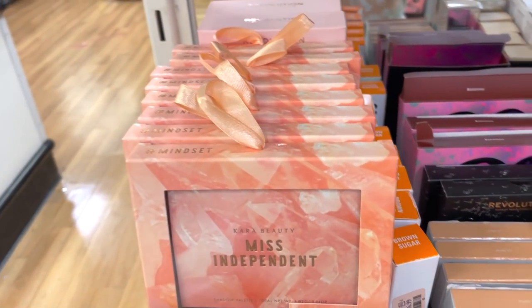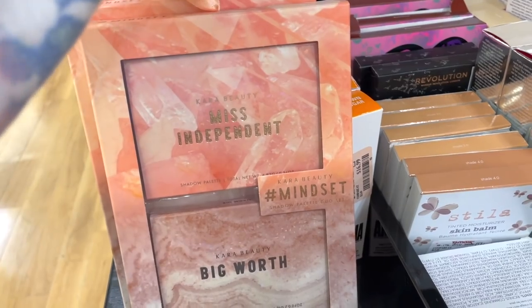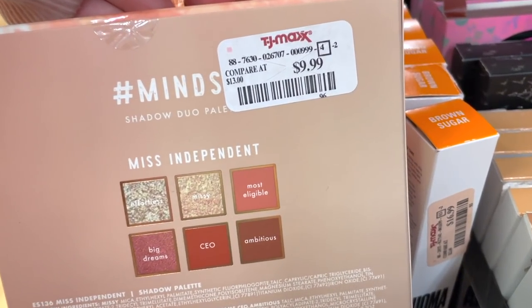They also have a bunch of these Cara Beauty palettes here. It's like a kit, and I figured I would show it because lately they've been really kicking butt, and their products are just so cute. I heard the quality of their palettes are also really nice.